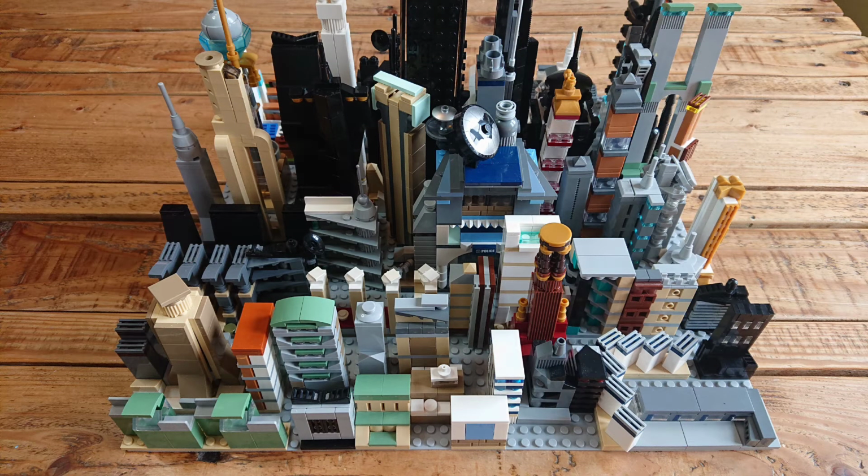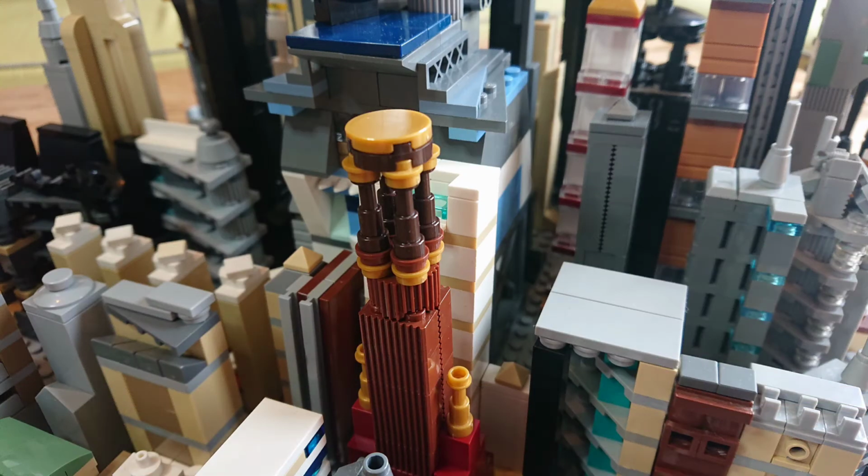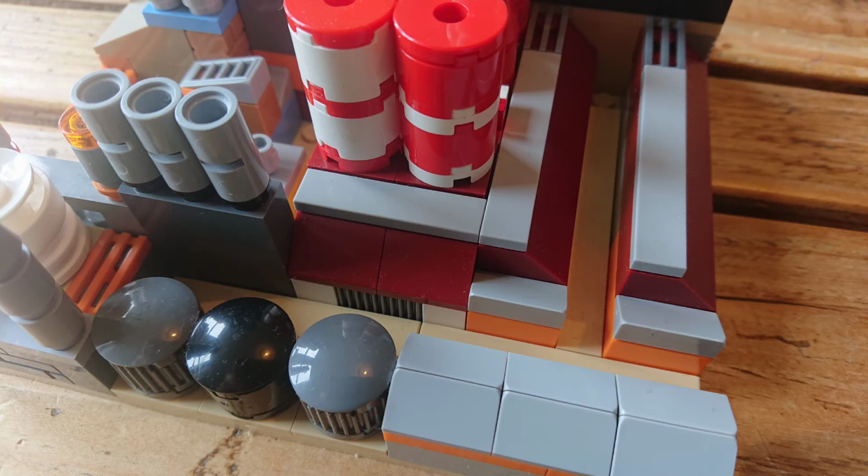island. There is a lot to do with the city, but it's all coming together pretty well, and having made a start on these industrial areas is really helpful for me to judge the scale of the city overall.